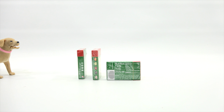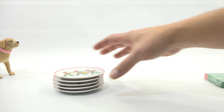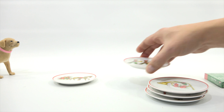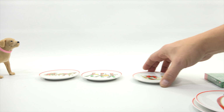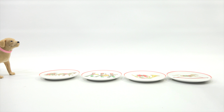All right, so let's get some little plates in here because I want to do some organizing. Now, I just got these this year. These are new for my Christmas designs. They all have little cool things on them. You got a little marching band, a little French horn, I think. And then you've got a rocking horse. And then a train. All very Christmassy.